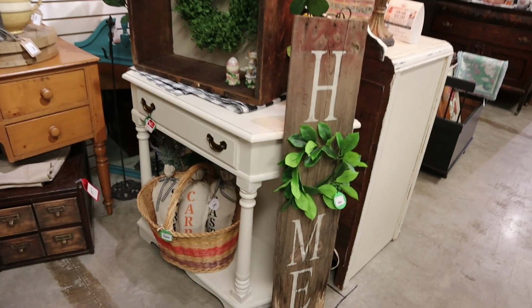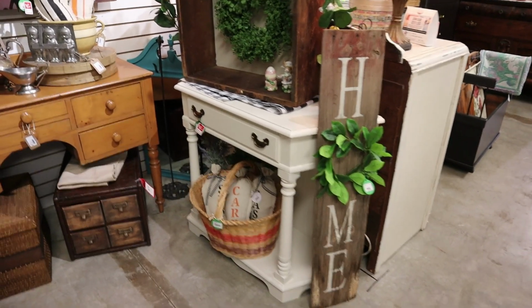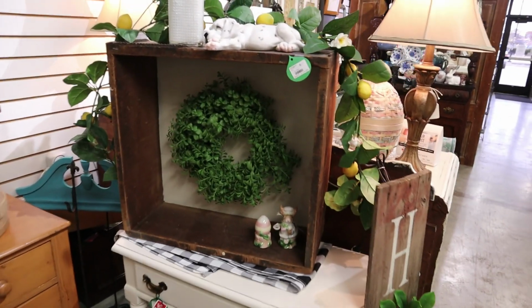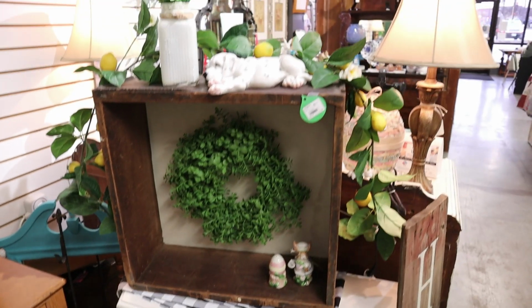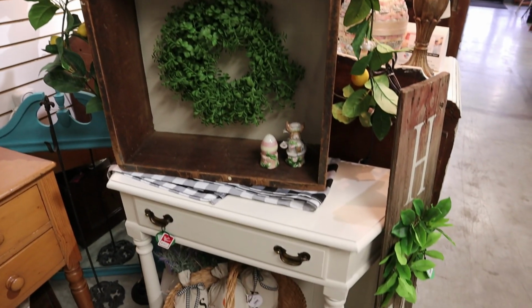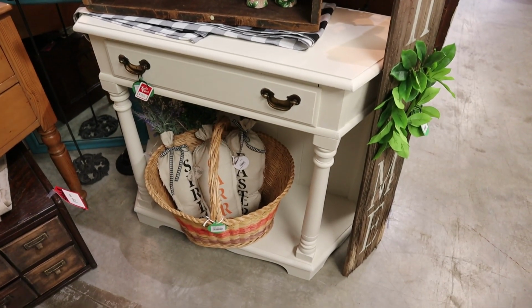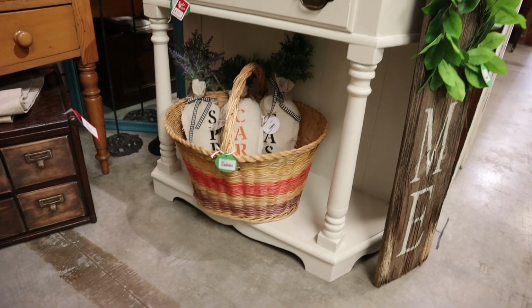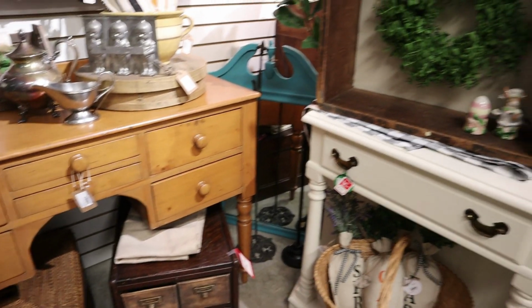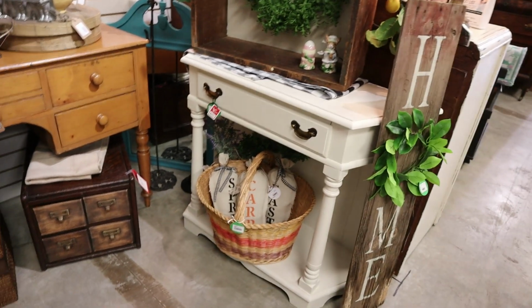I'm selling my home signs for $45. This really cool box is $55. It's an antique box. I painted it white and put a wreath inside, just displaying some garland on top. You might recognize my drop cloth carrots from a recent crafting video I did with you guys. Cute little basket for Easter. The white side table here I have for $130, which I repainted in white.